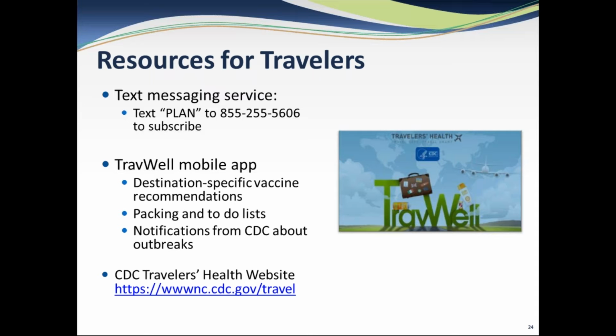So it's really handy. There's also this TravWell mobile app. It has destination-specific vaccine recommendations as well as some packing and to-do lists, notifications from CDC about outbreaks. There's more information at the CDC Travelers Health website, but if you've got someone who's calling in asking about a specific location, this would be a great resource to direct them to.